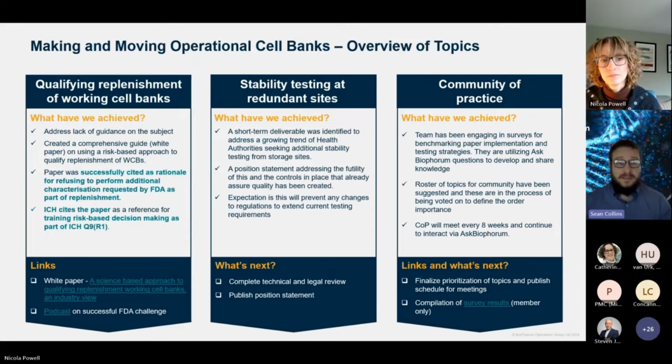There was an expectation that we'd try and get some regulatory feedback as well, to really understand whether they're going to accept it or not. And then it came down to the companies who are doing it actually implementing it and using it.